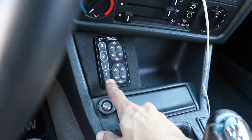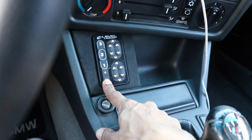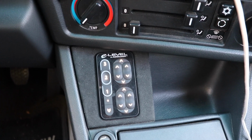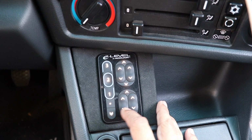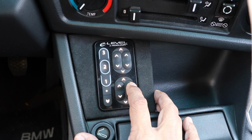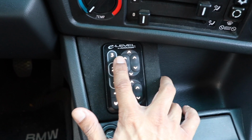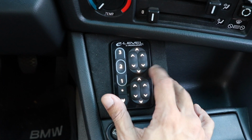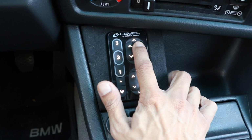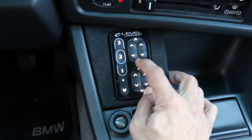And then this button right here, you hold for 5 seconds, and it'll make the whole car drop to the ground. And finally, these ones are individually controlled. So this is the back rear passenger, back rear my side, driver, and these would be the front. So you could just individually control that side. So this will make the right side of the car go up, and then you can just bring it down with this.